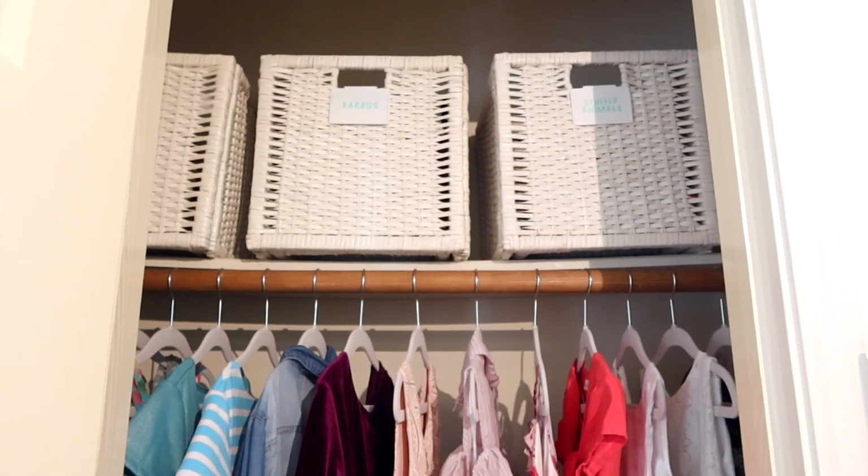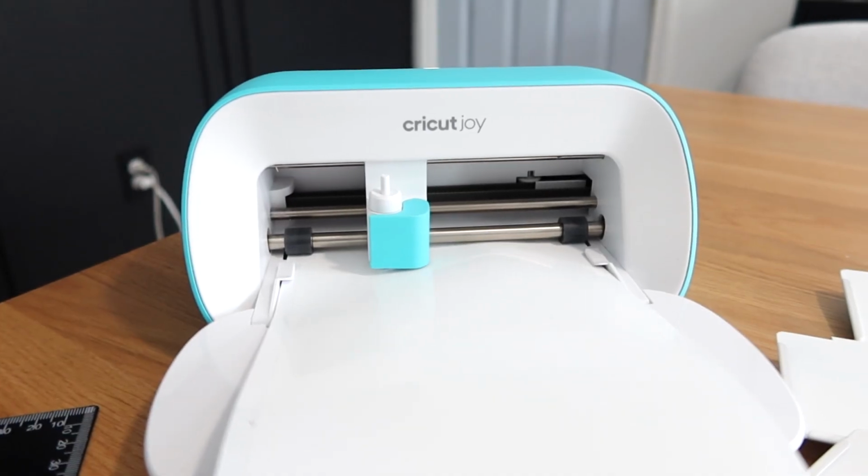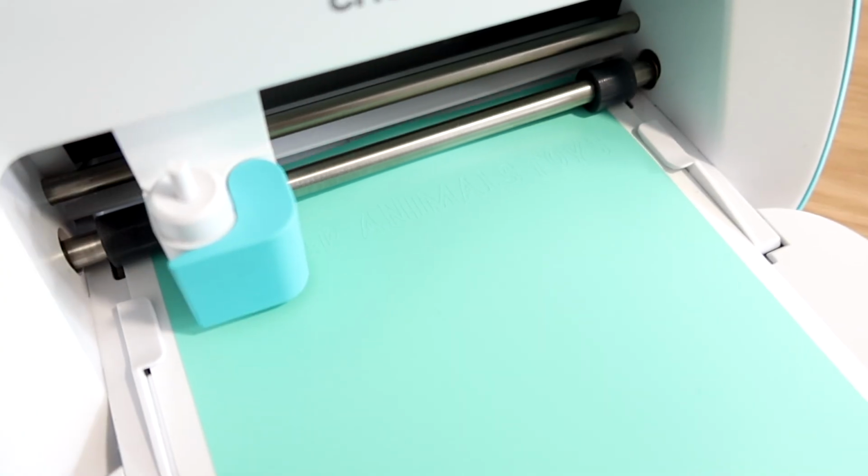I use clip-on labels on the baskets because clip-on labels work perfectly with baskets of this magnitude. For the green sage bins, I was in between whether I wanted to use the clip-on labels or a stick-on label. So what I did was I just created labels using the Cricut Joy, of course. Y'all knew that was coming. So I used the Cricut Joy to create the clip-on label, and I also used the Cricut Joy to create the label that sits on the sage bins.